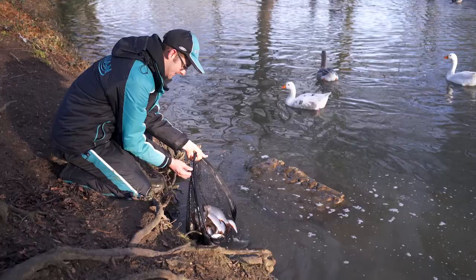When the rivers are in flood, it's worth having a look at the streams that run around them because you'll be surprised what can live in there.